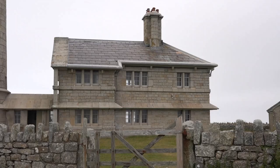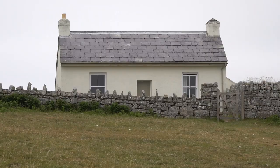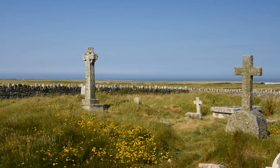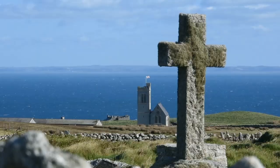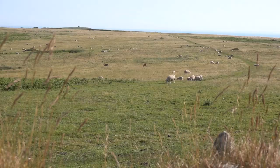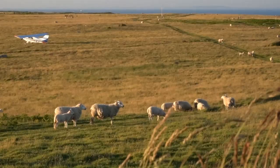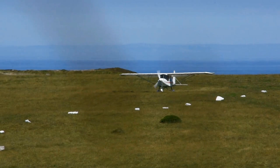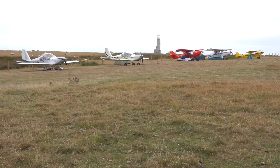There's a cluster of buildings there that are available for self-catering holidays. It's my very favourite place to stay. The little cemetery beneath the lighthouse is a place full of history with some extremely ancient gravestones. To the north of the lighthouse lies the large expanse of land known as Ackland Moor. As well as providing sheep pasture, this also doubles as Lundy's aerodrome.